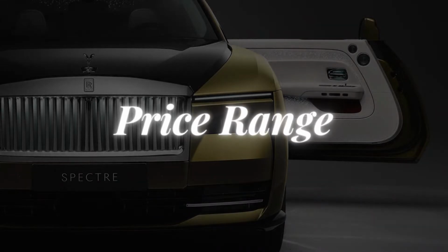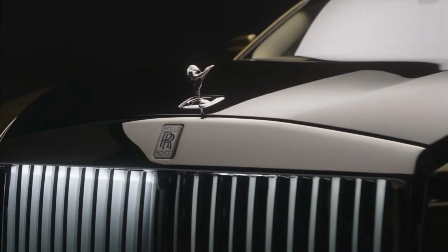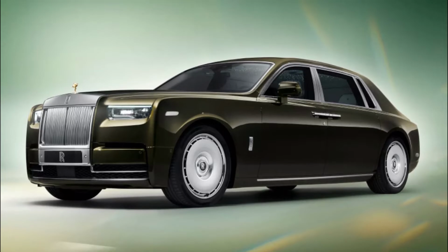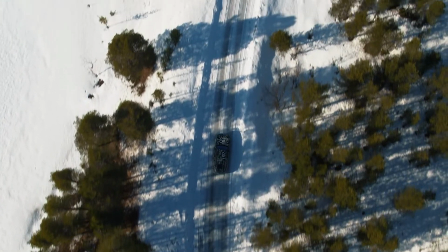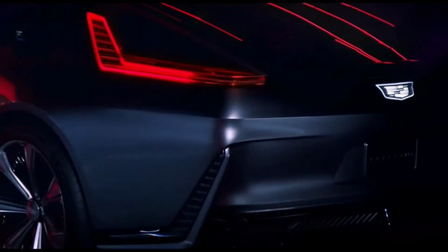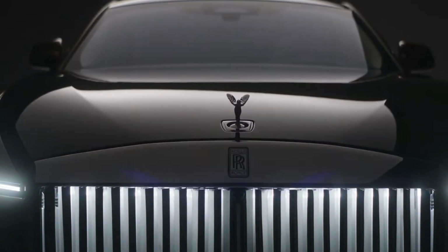Price range. The Spectre's base price will be between the Cullinan, $351,250, and the Phantom, $460,000. $400,000 or so is a good estimate. With 2.5 million test miles under its belt and numerous marketing clinics with Rolls-Royce fans, the company is confident that its entry into the as-yet unpopulated ultra-luxury EV supercoupe market will be ready for success when it reaches customers in the fourth quarter of 2023.